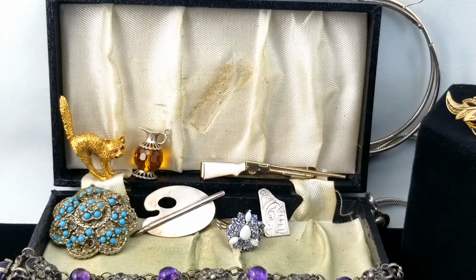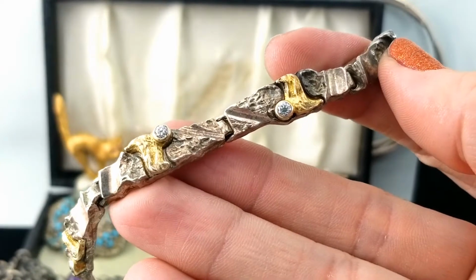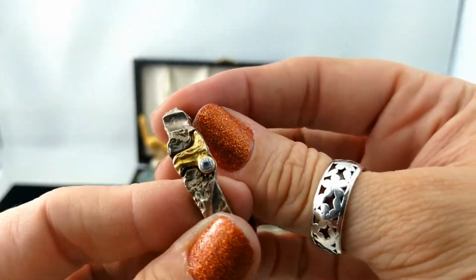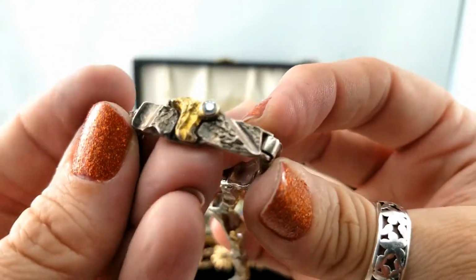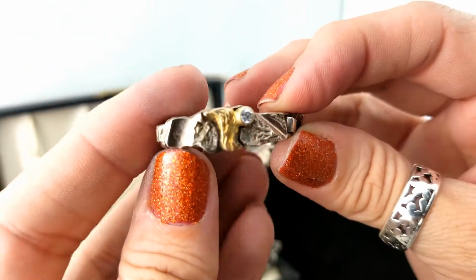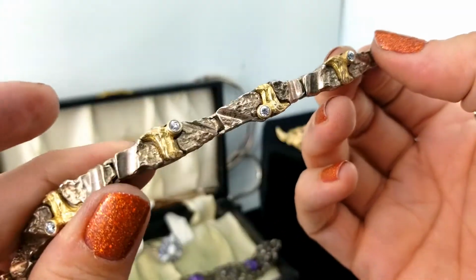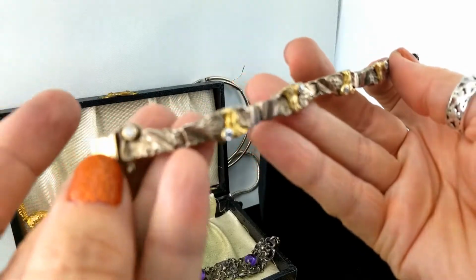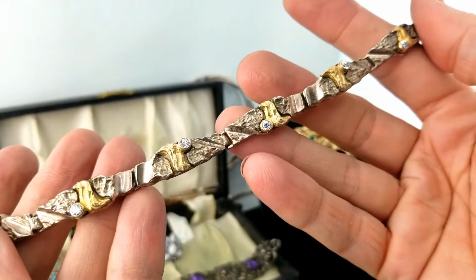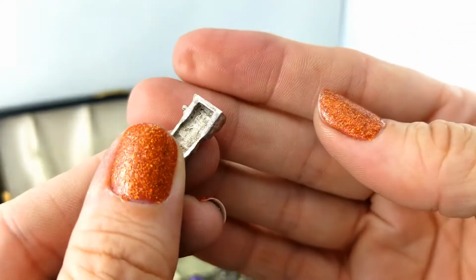Here's a bracelet. This is interesting. It's made to look pretty organic, almost nugget style, but you can see that each link, let's get in tighter where it's lighter, each link is the same, right? It's got the same pattern. It's not random. It is from a mold. But that's interesting nonetheless. Kind of, would we say brutalist? Maybe. Sort of.